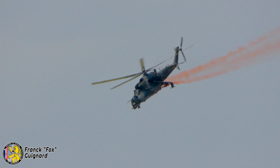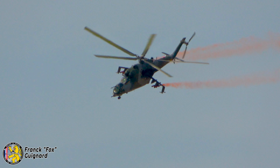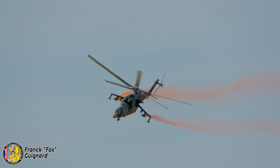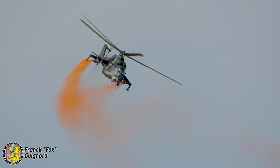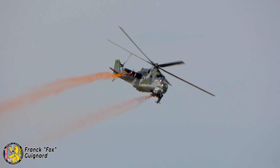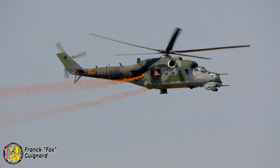So smoke on the Hind, with smoke canisters mounted on those stub wings. They're coming in opposition to one another now.